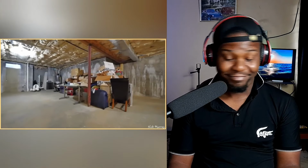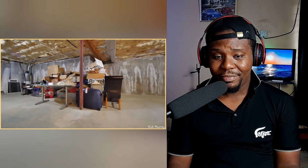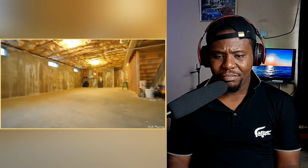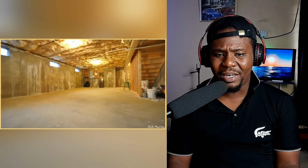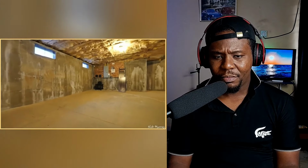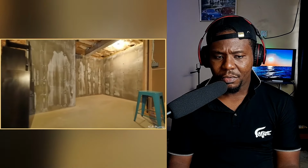This is where I just store a lot of my crap that I am slowly putting on Craigslist and getting rid of. So yeah, the basement's interesting in that it's just so huge. Is Craigslist still existing till today? I'm surprised by that. It's so quiet and so kind of warm, an even temperature year round. So it's going to be a great room to do up at some point.